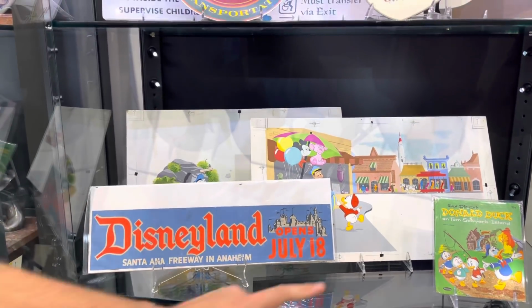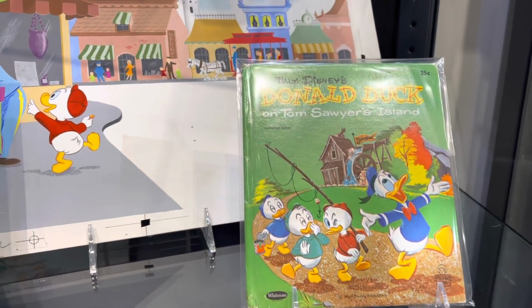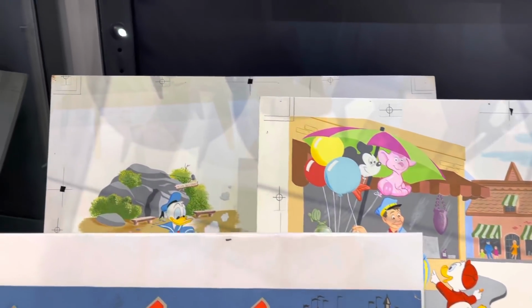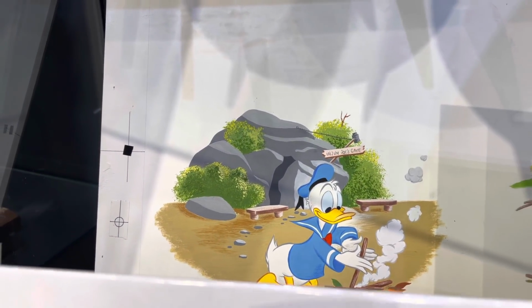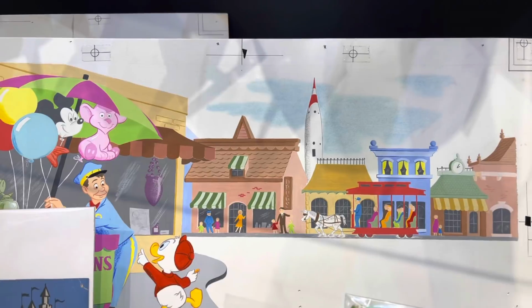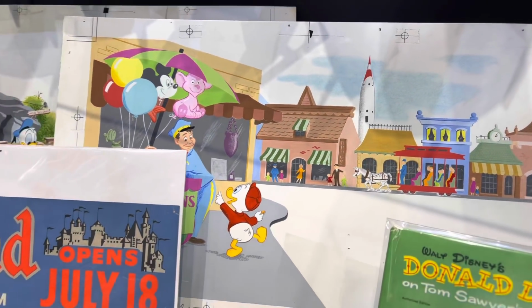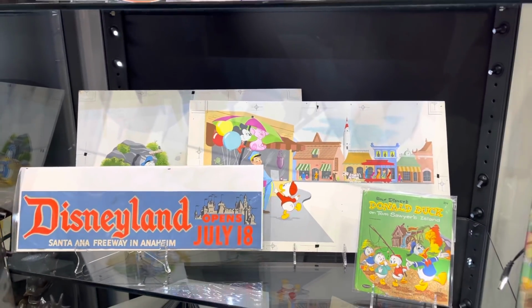Behind that we have art from this book, which is Walt Disney's Donald Duck on Tom Sawyer Island. There was a series of publications which took place in Disneyland, and so we have Donald as advertised. He's on Tom Sawyer Island back there. But I have to say the art I like the most, the original art piece in the front here is Main Street USA with the Moonliner from Tomorrowland visible over the skyline, which we believe would have been a thing back in the original Disneyland. The Moonliner was quite tall.